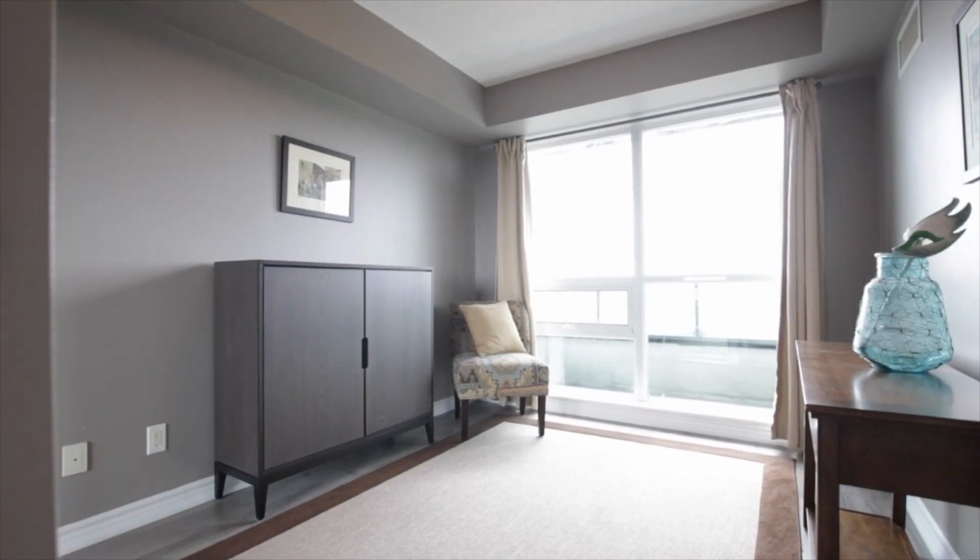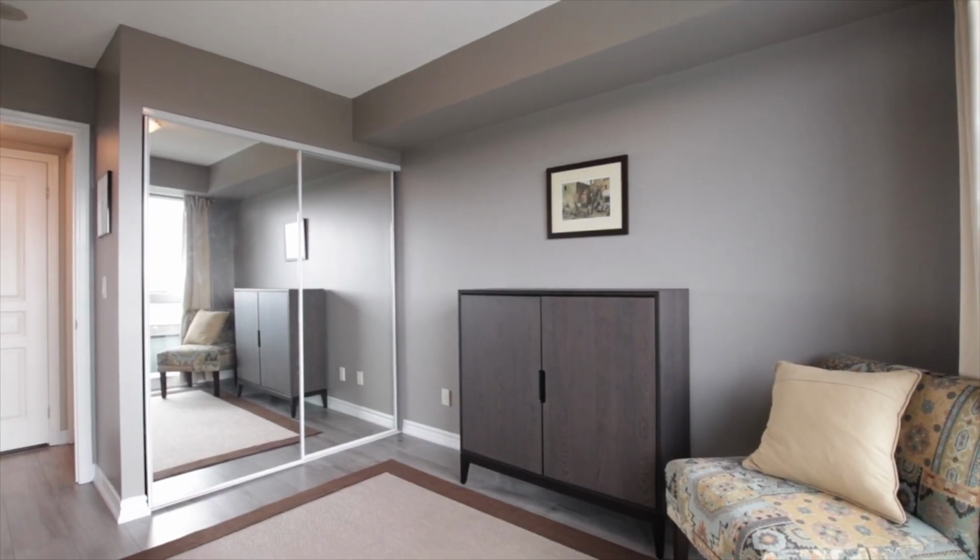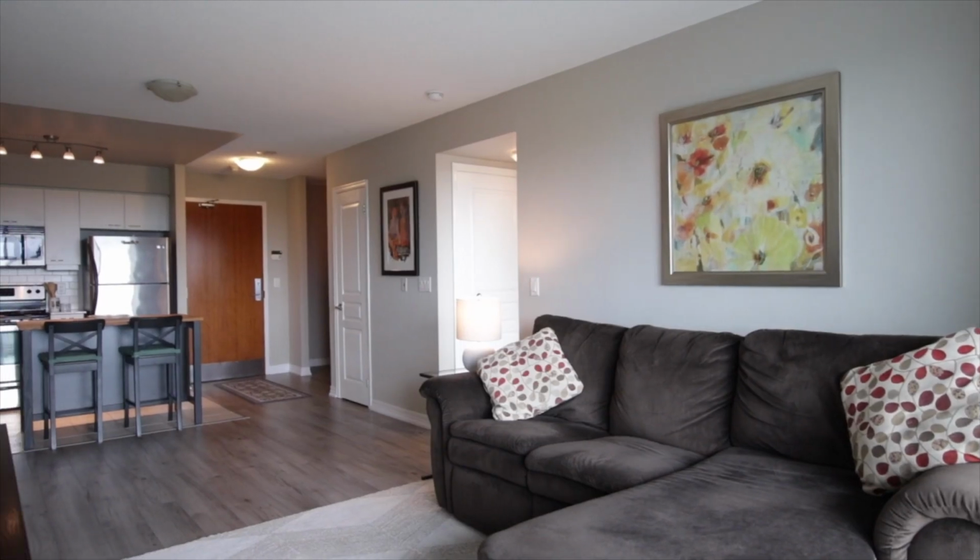I had mentioned earlier about the split plan design of this unit. Why is that important? Split plan means the primary suite's on one side, the living area is in the middle, and then you have the second bedroom and den on the other side of the unit.